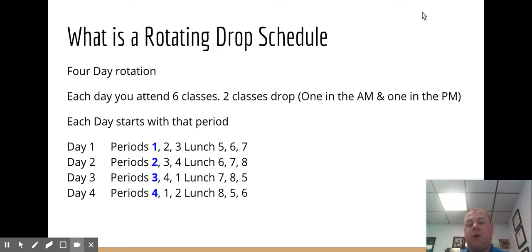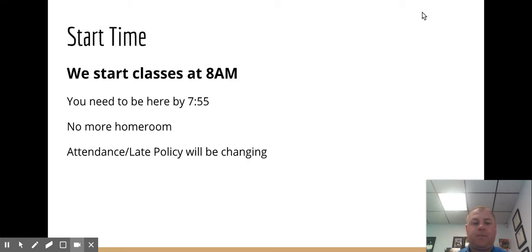And just to understand how the days work, each day, day 1, day 2, day 3, day 4, that's the period that starts each day. So that is a key for the students of where they'll be going and what order the periods will be in. We will have schedules posted all over the building to eliminate any confusion, and students have been given a hard copy to write their schedule in so they're ready for next week.